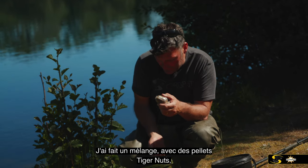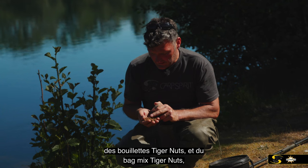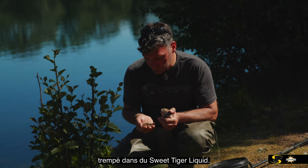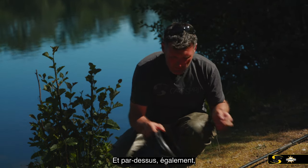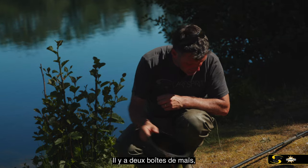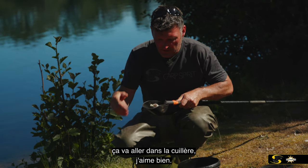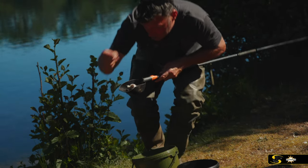I've got some of the bag mix, which is tiger nut pellets, some tiger nut boilie, and some tiger nut bag mix in there as well, that's been soaked in sweet tiger liquid. So that's going to go in, and then over the top as well, I've got a little bit of corn. There's a can of corn in there, and that is going to go in the spoon. I'm just going to wander out there and drop it in exactly the right spot.